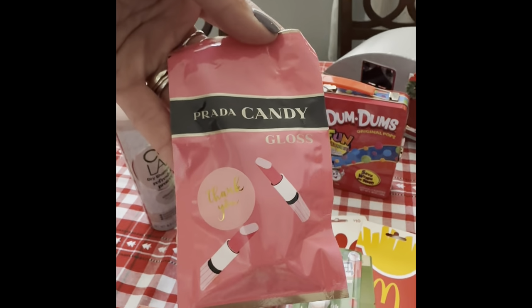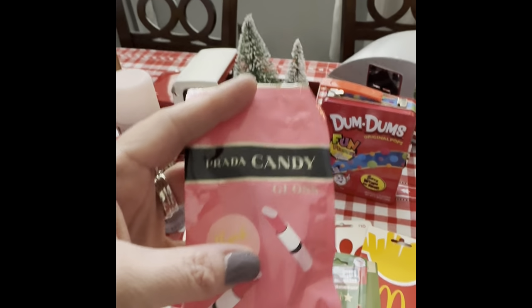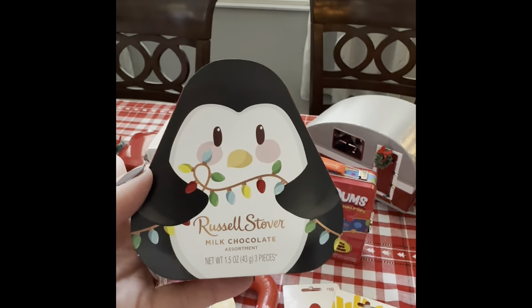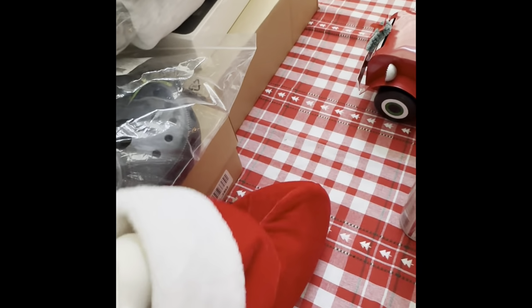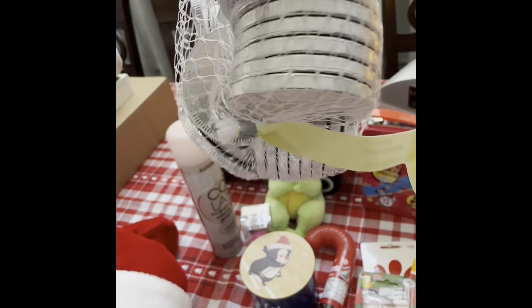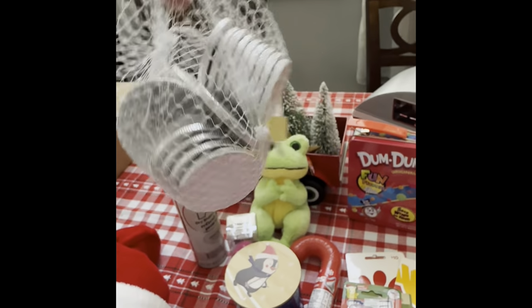This is a sample that I got with a perfume order that I placed for her. It's Prada Candy. Chocolates. More chocolates. These have been her favorite ever since she was a toddler. I get them every year.